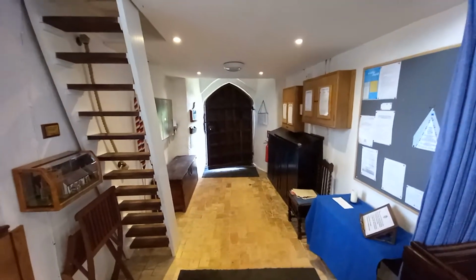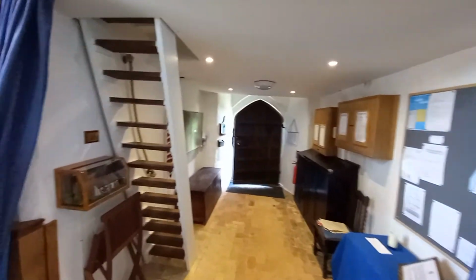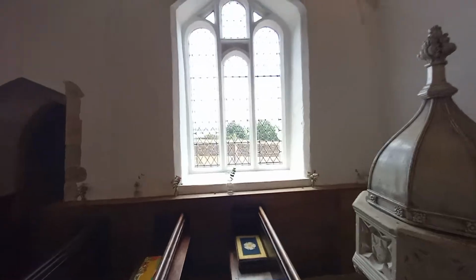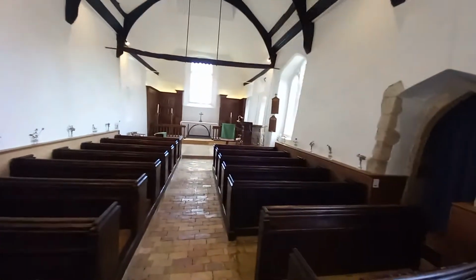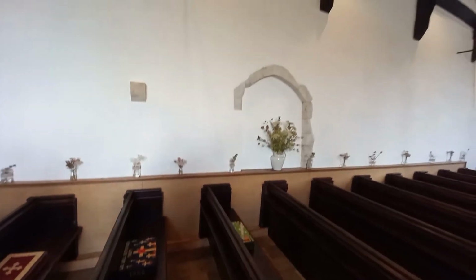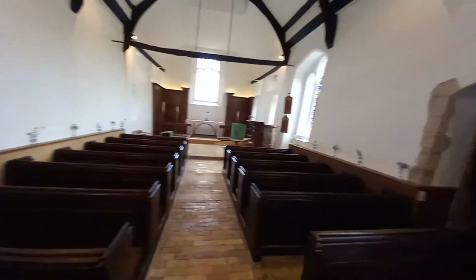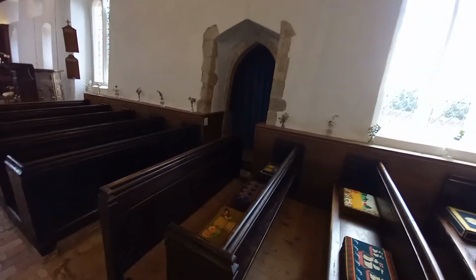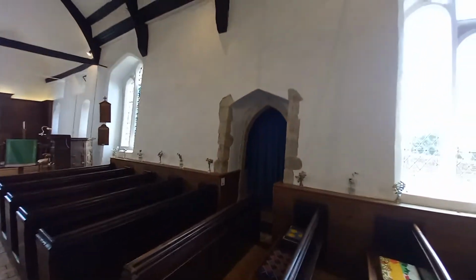Do you know what it reminds me of? We're on the edge of the river here, and there's a lot of boat yards. In fact, we've got Levington Creek down there, which is an old smuggler's place. And it does remind me very much of a ship. You look, there's the inside of that doorway we saw from outside in the churchyard. Oh, look at this little door here. Exit via vestry.